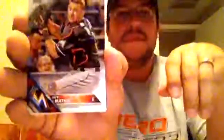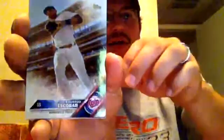John Lackey, Jorge Lopez, Matt Adams, Rajai Davis, Jeff Mathis, James Loney, who is now Matt, Giovanni Urshela, Eduardo Escobar. Ooh, I like this card coming up. Miguel Almonte. Oops, the Royals. We got Alex Woods. We got a few repeats coming up here. Singrani again. Lorenzo Cain. Gregory Polanco. Chris Tillman. The Red Sox. Jared Hughes. We got Miguel Castro.